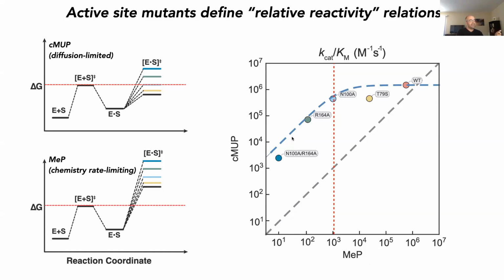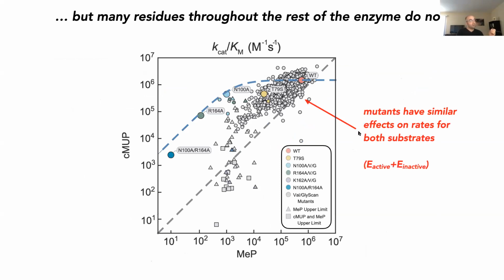So what we expected was that all of our mutants that I've talked about so far would fall in this region here, to the left of the red dashed line. And by measuring methyl phosphate hydrolysis, we would identify a whole bunch of other mutants that have more modest catalytic effects, but catalytic effects nonetheless. And this is in part what we did observe when we measured methyl phosphate hydrolysis for our full library. We see a whole bunch of mutants moving left on this relative reactivity line, left of wild type, and that fits our model.